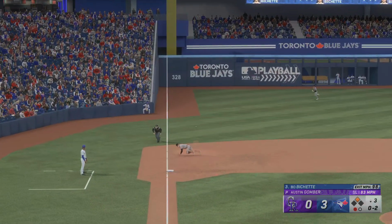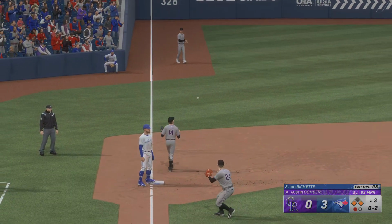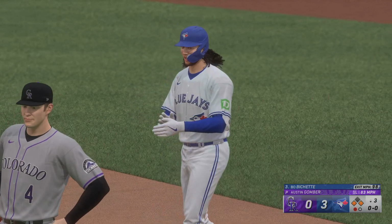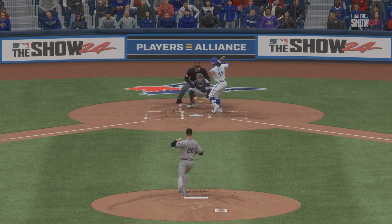Bounce to third. And that one finds its way through. Throw comes into third, and they're at the corners with only one out. Man, he just absolutely turned on that one. Ripped it down the line. Nice job of staying in his mechanics.